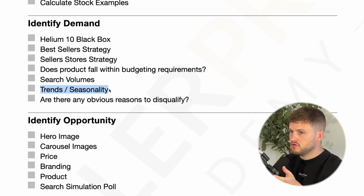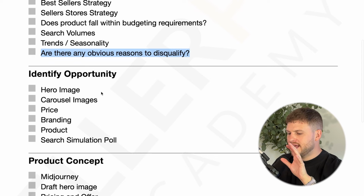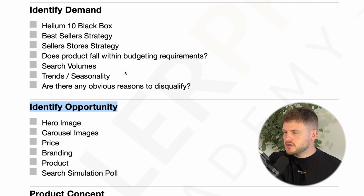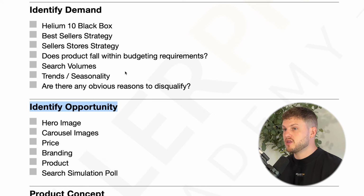Of course, if you're selling Christmas trees, most of them sell at Christmas. And at this stage, really, it's a disqualification game. You're looking for reasons to disqualify a product initially. And that's because the next stage, when you identify opportunity, takes a little bit longer. So you don't want to spend a ton of time identifying the opportunity within the market if there's actually a pretty good reason why you shouldn't do this initially. Like, for example, it's heavily seasonal and you're a beginner that's never done a product before.